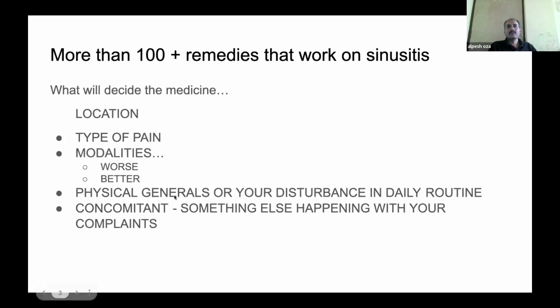What are the physical generals or disturbances in your daily routine which affect you? What is the change of thirst, urine, stools, sleep? Based upon that, medicine can also be decided.